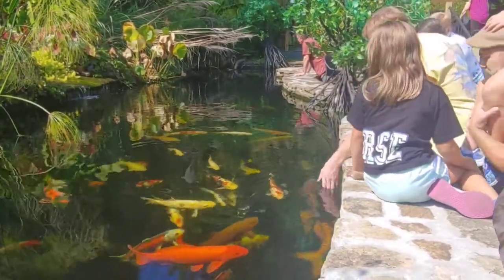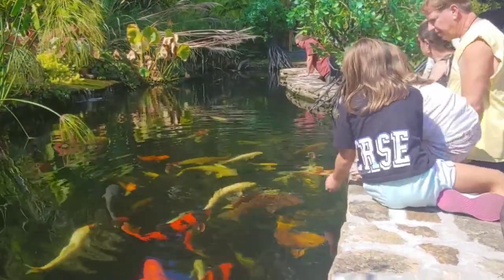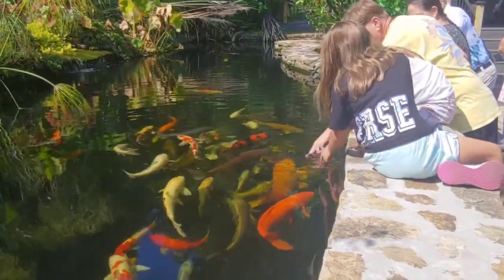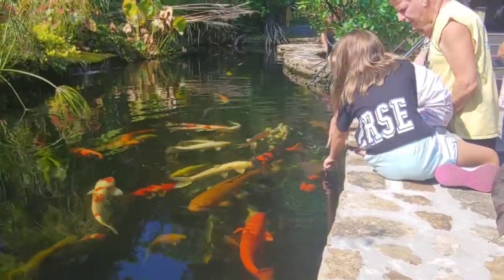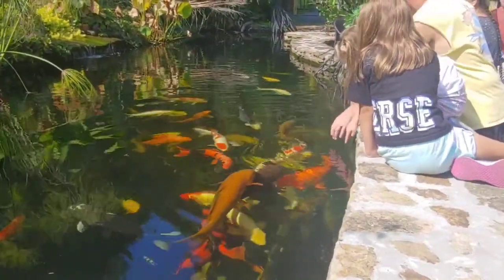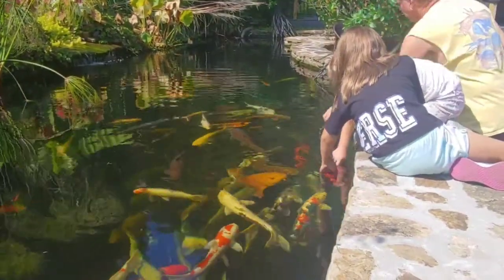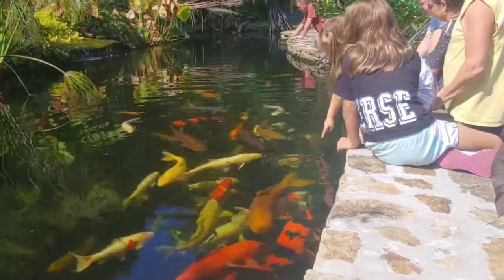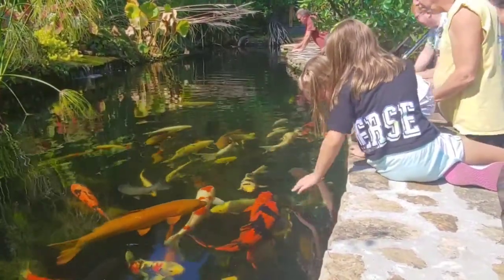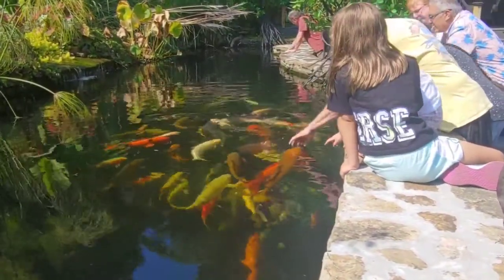A couple kids think it's neat, and Rusty offers to let them feed the turtle. So they play with the koi for a few minutes before the turtle gets there. But his tropical species he keeps in the ponds, he will move those back into the fish house when the weather gets a little cooler. But the koi stay outside all winter long. The turtle goes back in.